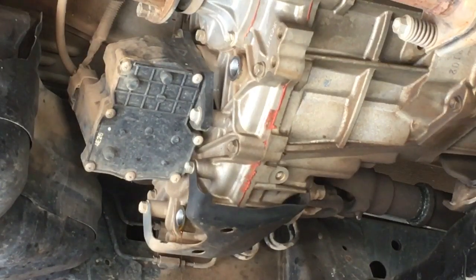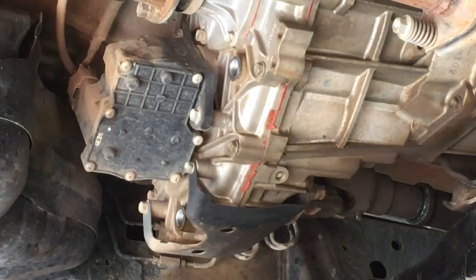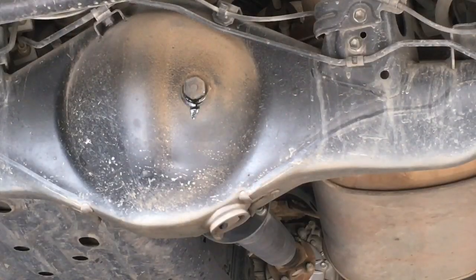So, look, it doesn't matter that much. Use the correct specification oil, whatever you like. At the moment, I'm using Penrite brand oils, so I'm going to top that one up. That's the transfer case. Okay, so we've done the transfer case. They're 24 mils into alloy. Whatever you do, don't over tighten those.